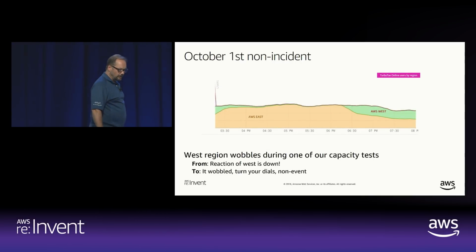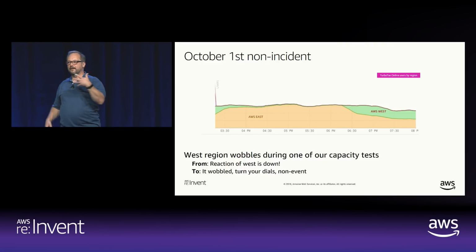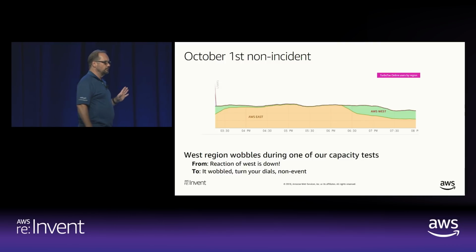This leads us to what I call the October 1st non-incident. Now, anyone running AWS knows things wobble. It happens all the time. Whenever you go into AWS, they'll tell you ahead of time, hey, be prepared for things to fail. They will happen. One thing I do appreciate about Amazon is that when they wobble, they're pretty quick to respond and pretty quick to repair, but they do wobble.